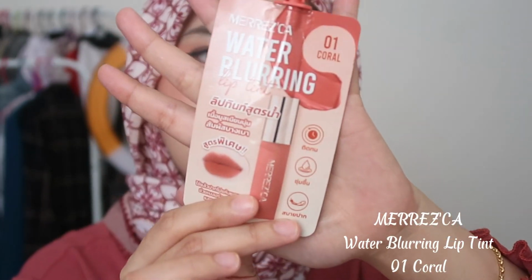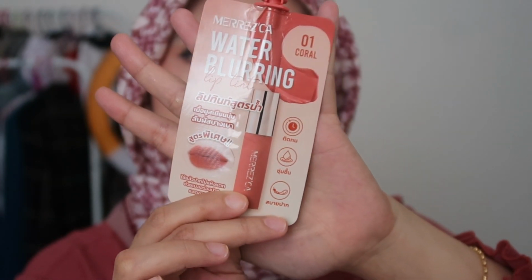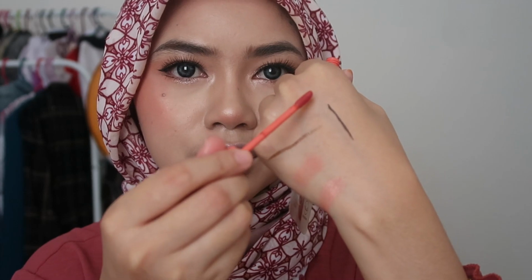Okay, this is almost the end of the video. I am going to try this. This is the merrez'ca water blurring lip tint in number 1 Coral. It looks so cute. Okay, let's try this on. Open this. I'll just swatch them here. Okay, it's a lip tint. So let's put this on. Where's my... Never mind. Let's put this. And then up here. Using my finger, I'm going to blend them. Okay, I like this. It feels lightweight.